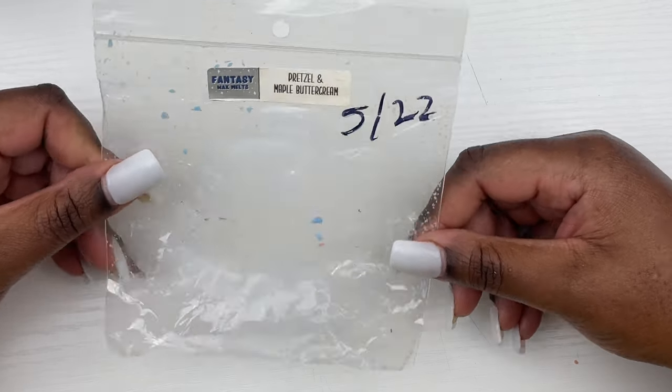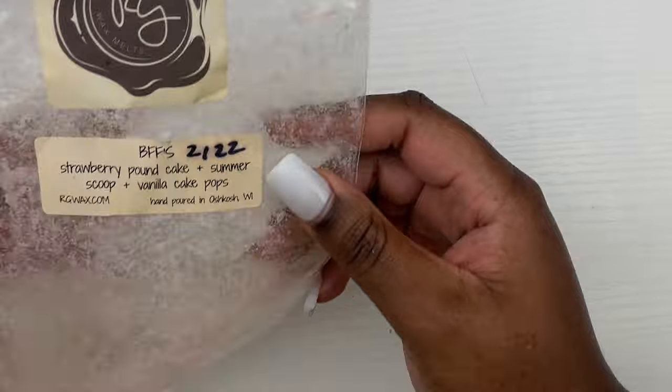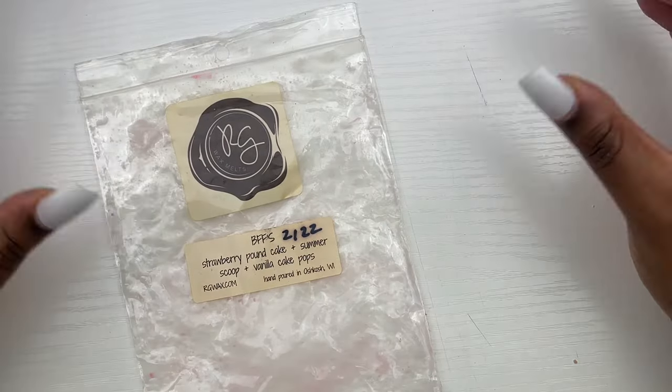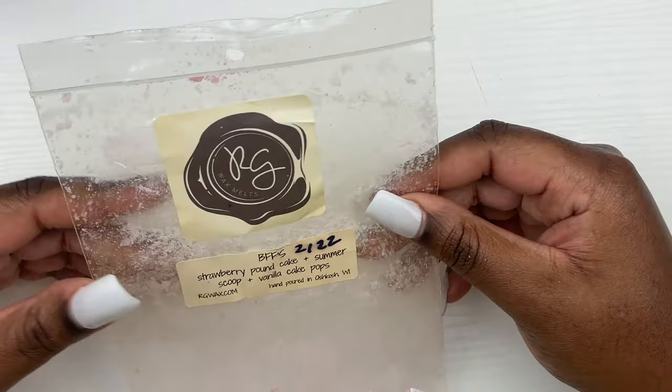The throw was not what I needed it to be. So I have more of those, I believe, but I wouldn't pick it up again. Next, from Rosegirls, we have strawberry pound cake, summer scoop, and vanilla cake pops.